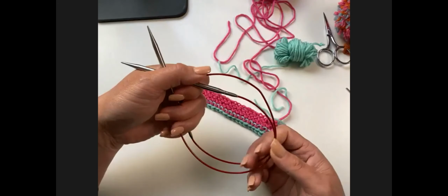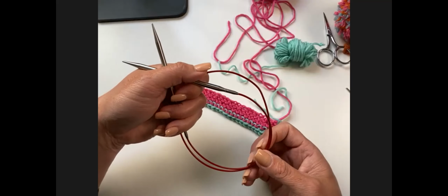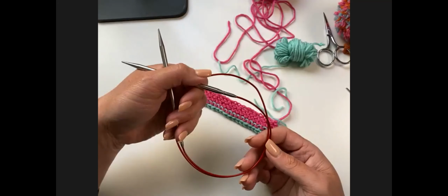Okay, and one more quick question from Holly. I don't know if I totally understand it.